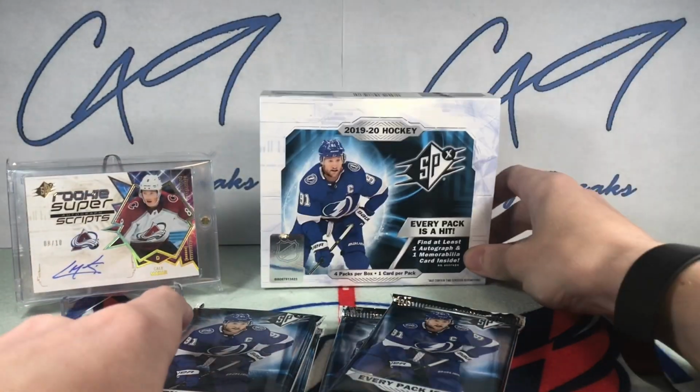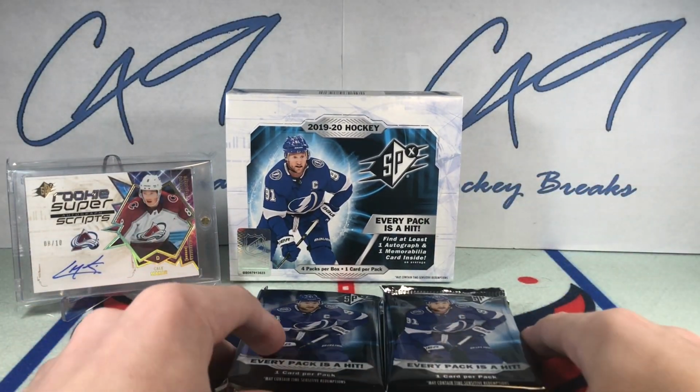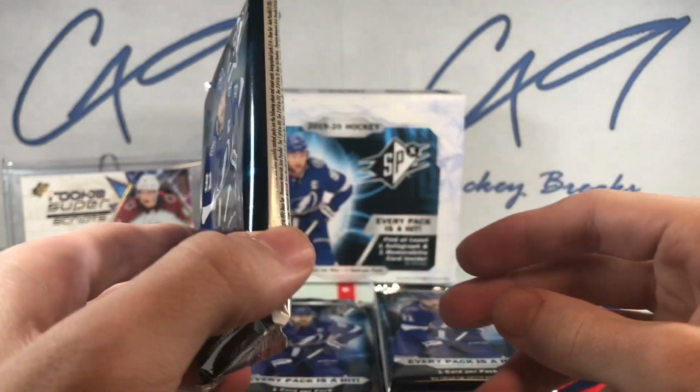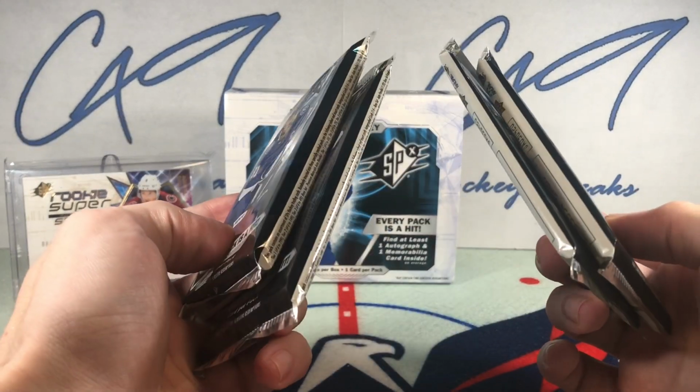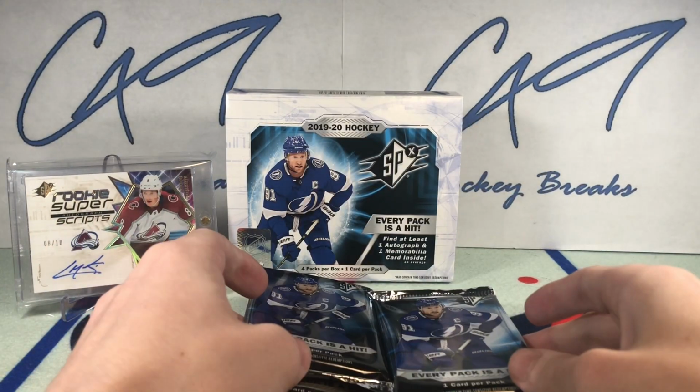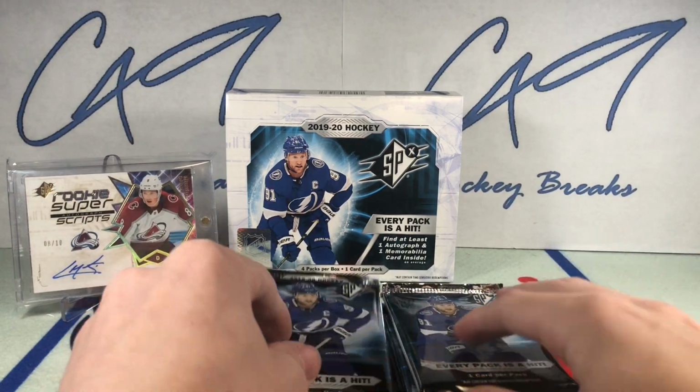Four packs, nice quick break. One thing I do like about SPX. Let's get into this one. Seems pretty thick. Top packs both seem very thick. Let's take the bottom packs.